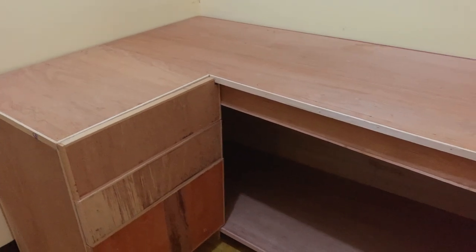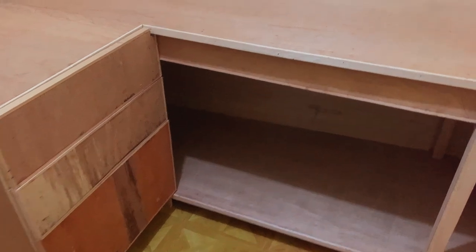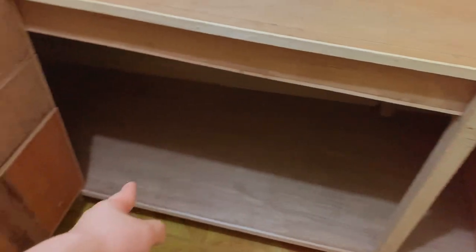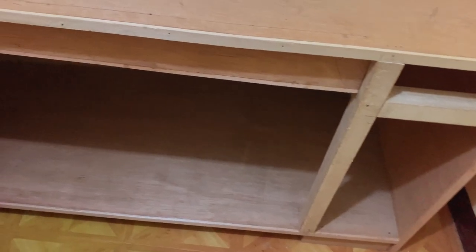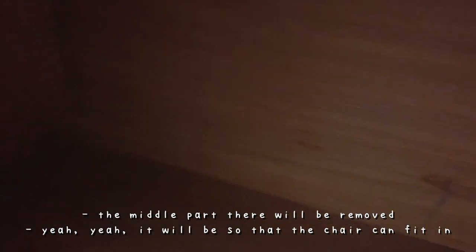So far, although it's quite small for my liking, it's still actually pretty okay for me. I actually kind of like it still. I will have more space in here, so we will cut this area right here and somehow right here as well, so that there will be space for my chair to be pushed in, and also more space underneath for me to put some of my stuff. Opo, tatanggalin ko nga to para mapasok na yung upuan.